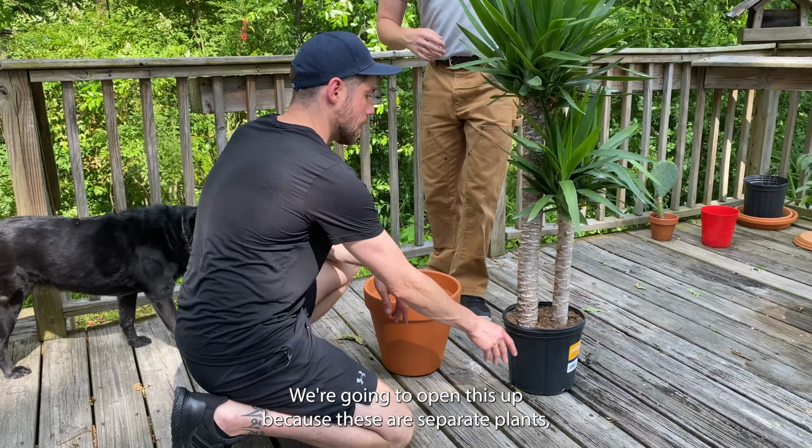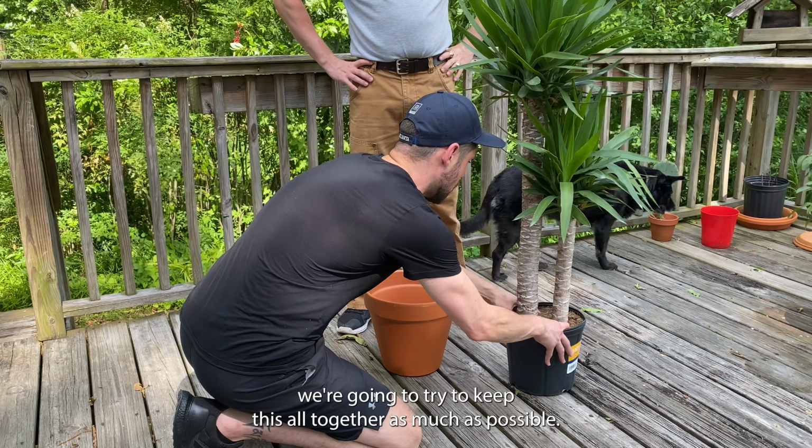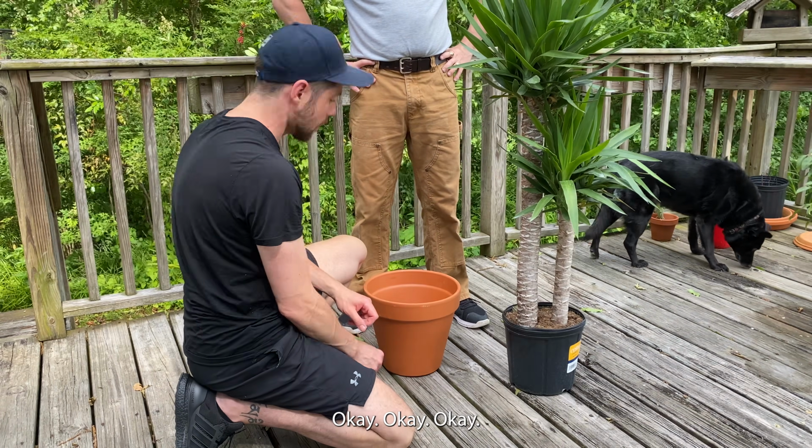Done. Let's repot the yucca in a basic $10 terracotta pot. We're going to open this up, and because these are separate plants, we're going to try to keep this all together as much as possible.